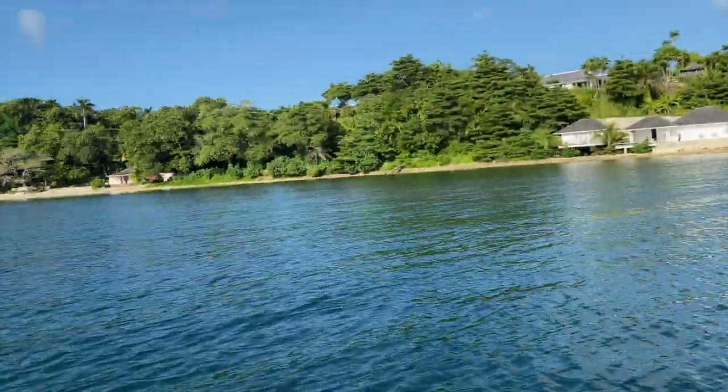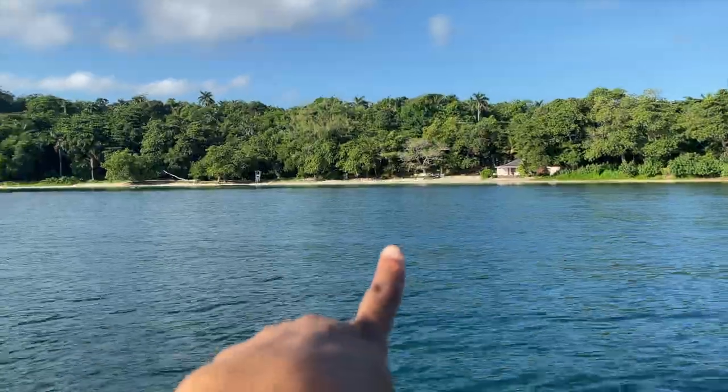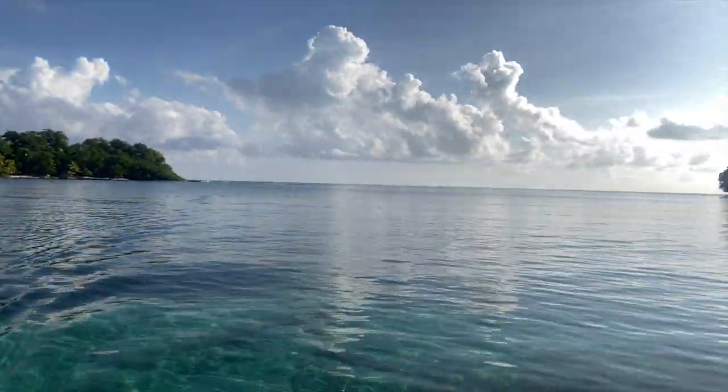You're going to be on the water just the same. You're going to get the same views. So if you're looking to save some money, it's best that you do the boat ride. But if you want to do the rafting, that's good as well.